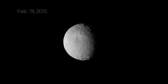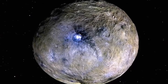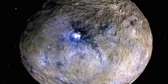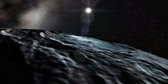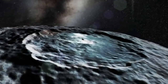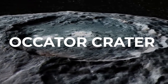I remember those first images because we could start to see every rotation, this kind of brightness that would show up. And then as we zoomed in and got closer and closer, it looked like a flashlight in some of the images, coming from this crater. And as we got closer, we could see that Ceres is very, very dark. There are also these really bright deposits in this crater called Occator crater. And those bright deposits were reflecting a huge amount of light back at us.